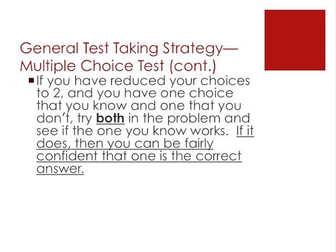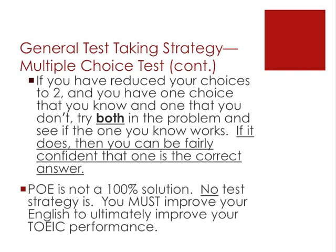Now, again, the difficult thing is when we start getting down to only a few choices. So for example, if you've reduced your choices to maybe two, and you have one answer choice that you know and one that you don't, always try both in the problem and see if one of them works. If you have two choices, one you know, one you don't, and the one you know works, that probably is going to be the correct answer, or at least your best choice. But remember, process of elimination is not a 100% solution. So again, no test strategy is. The only way you're ever going to improve completely on this test is to improve your English. So remember, process of elimination is just to give yourself a better chance.